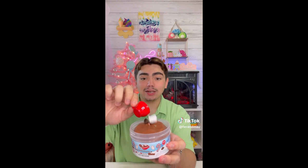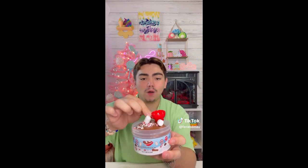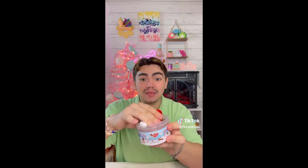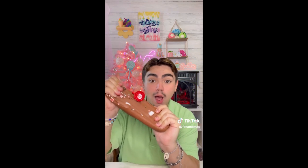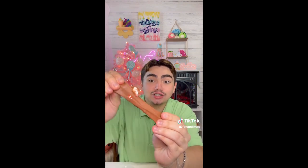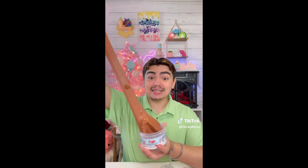Now let's add our little add-ins on top. Oh my god, look at that. It is so cute. Let's mix it. Oh my god. Now we have a hot cocoa mug. So cute. I give this slime a 10 out of 10.